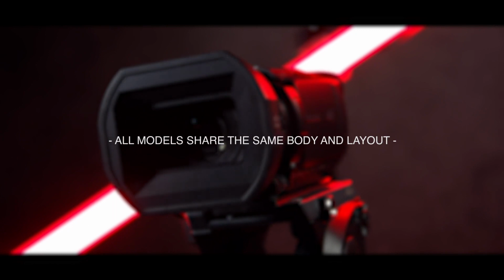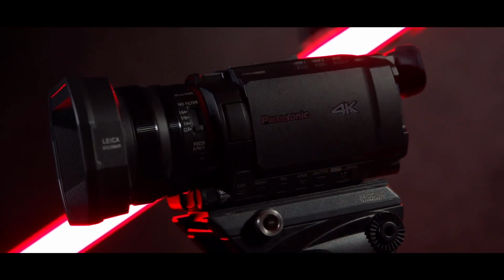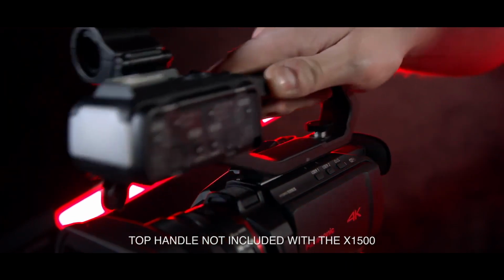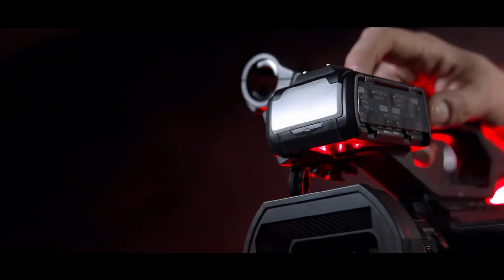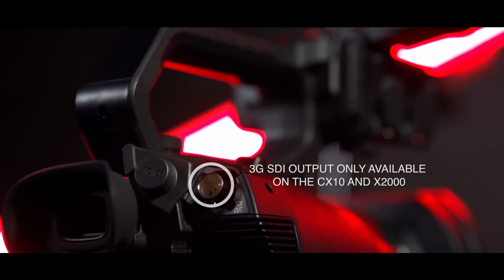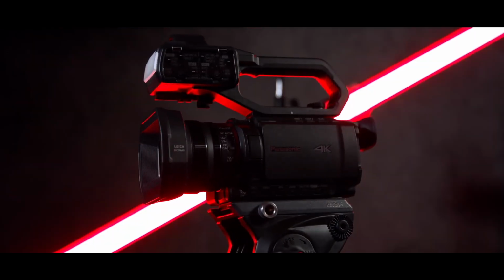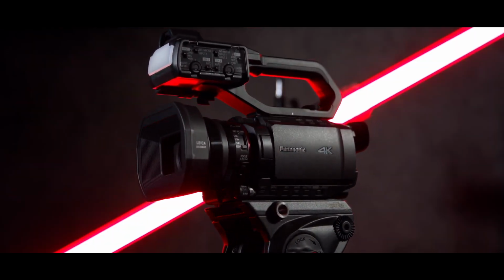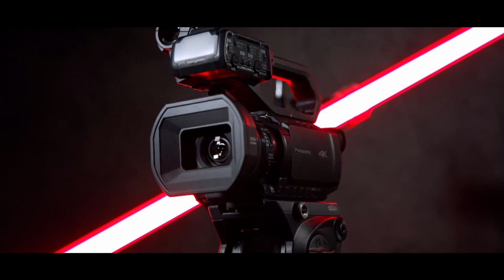The body of each of the 3 cameras are pretty much the same. On the entry-level unit, the X1500, the top handle that houses the XLR audio connections and controls, along with the small LED light, isn't included with the camera. It's an optional extra. And unlike the other 2 models, this camera also doesn't have a 3G SDI output. The X2000 and the CX10 are pretty much identical, other than the CX10 comes with an Ethernet adapter and is NDI capable, and can also record in P2 MXF.